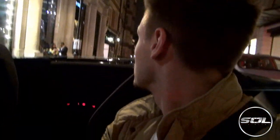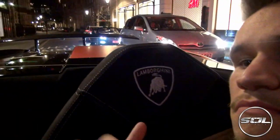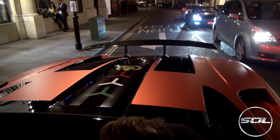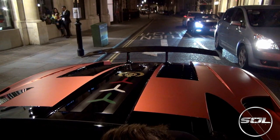Let me just check my phone to see whether I've got a message. It's got such a nice sound. Oh, it's beautiful. It's very, very exciting. So now we are in traffic, the typical Basil Street to Sloane Street traffic. Famous corner, the famous roundabout. Lambo on the headrest. That is an awesome view. A little sound? Yeah, that is amazing.